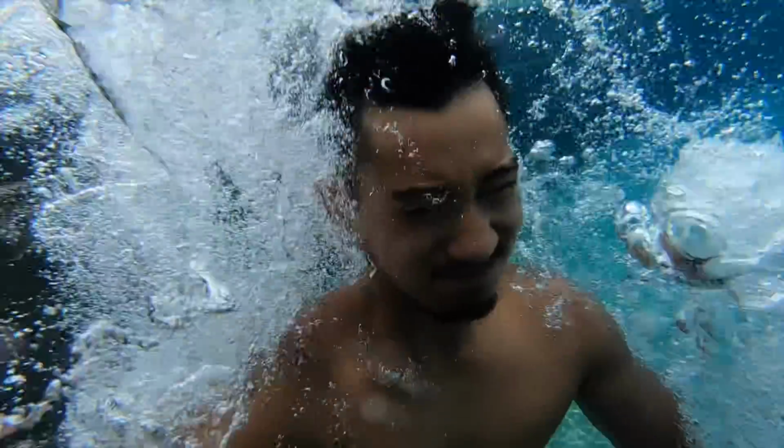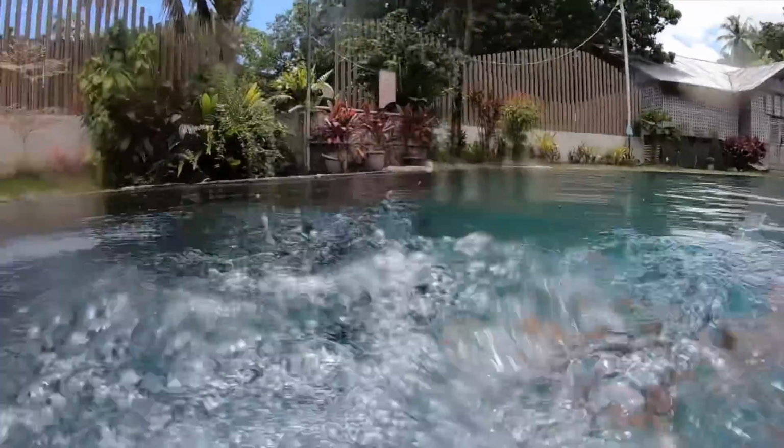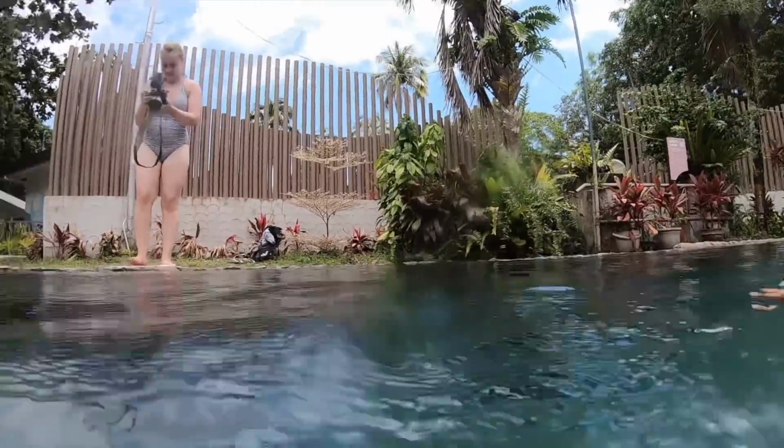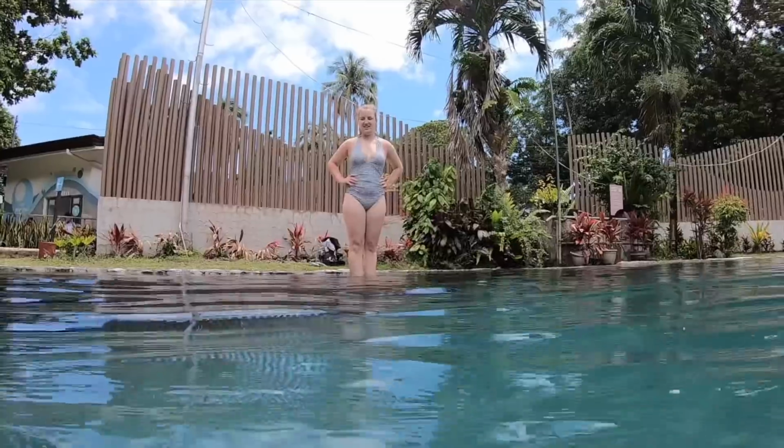Alright, I'm going to jump in the soda. Woo! That's quite refreshing. It's nice. You can actually see it bubbling. Look, look. Oh yeah, that's so cool. If you come to Camiguin, make sure to check it out.